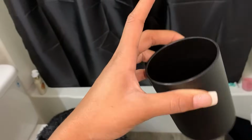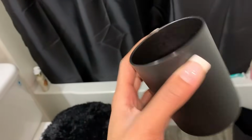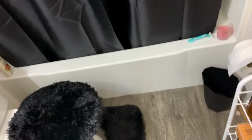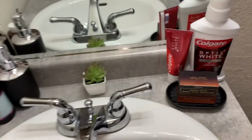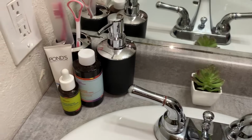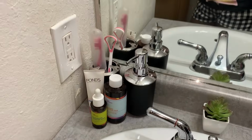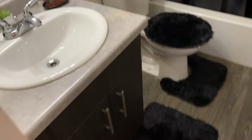Every time they give me an extra one, instead of using it for a mouthwash thing, I use it for an ashtray, because I know that I'll be in my bathroom smoking. But yeah, y'all, just how everything turned out, real cute and simple. I got my soap up there, soap dish, toothpaste, mouthwash, cute little aesthetic stuff, my face wash stuff, toothbrush, soap, stuff like that. So yeah, that's the look for the bathroom, y'all.